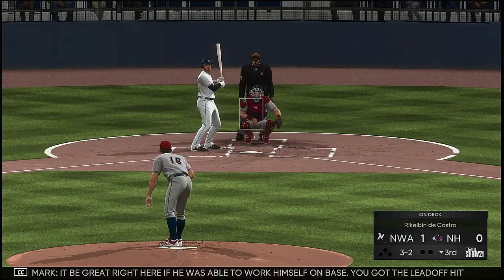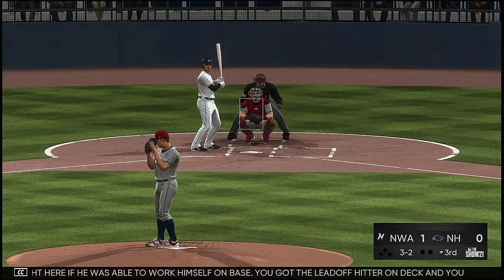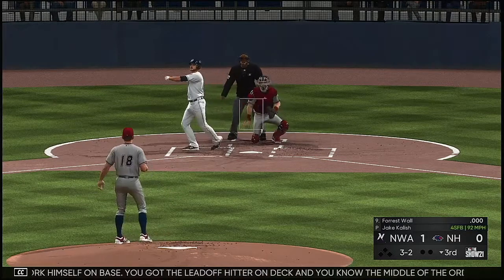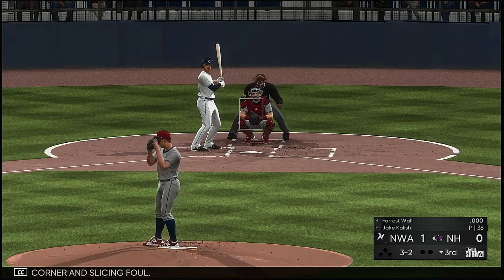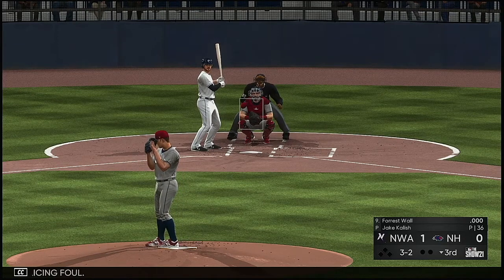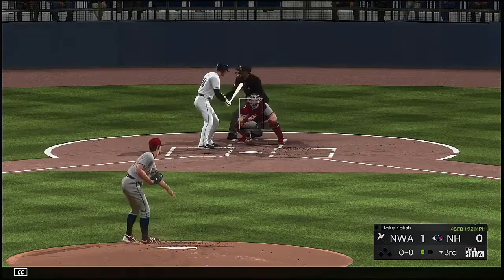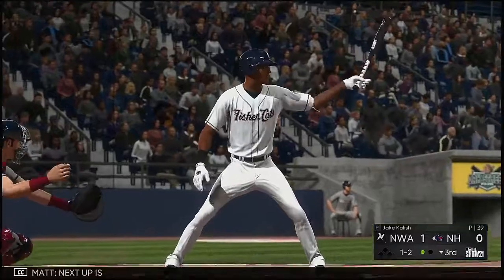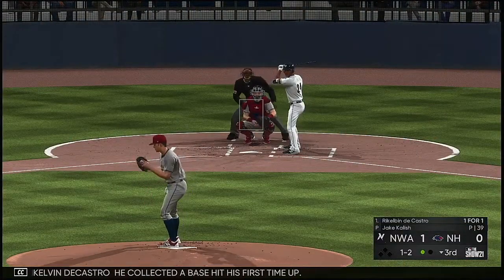Ball. It'd be great right here if he was able to work himself on base. You've got the leadoff hitter on deck, and you know the middle of the order is coming up right behind him. Into the corner and slicing foul. Next 3-2 is a call. Third strike down in the zone. Next up is Rikelvin DeCastro. He collected a base hit his first time up.